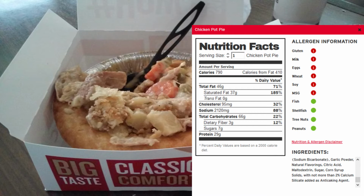It has 790 calories, 46 grams of fat, 37 grams of that is saturated fat, 95 milligrams of cholesterol, 2,120 milligrams of sodium, 66 grams of carbs, 3 grams of fiber, 7 grams of sugar with 29 grams of protein.